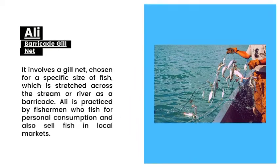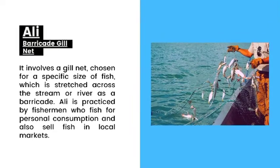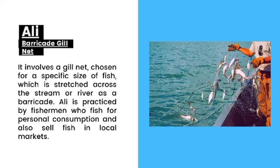Ali, or the barricade gill net. This is a technique used by fishermen in rivers. It involves a gill net chosen for a specific size of a species of fish, which is stretched across the stream or river as a barricade. Fish that are swimming upstream will hit the net and become ensnared in the thin nylon strands of the net.